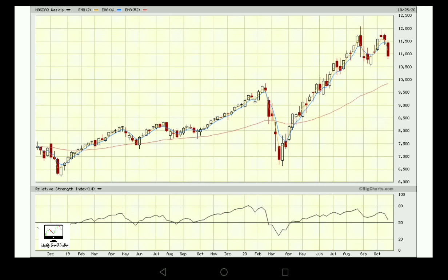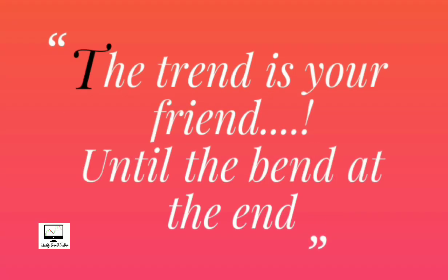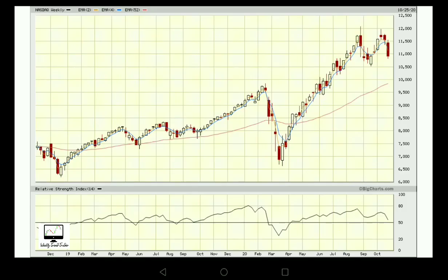And what happens? The market runs up from April, May, June, July, August, September. Absolutely fantastic trade if you rode this trend. The trend is your friend until the bend at the end. The market ran up for 6 months, gave you an opportunity to take your profits. Then the market made another go for it again in late August, beginning of September.